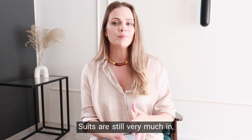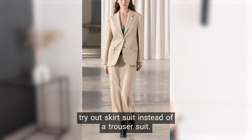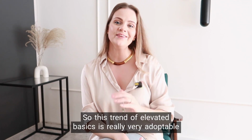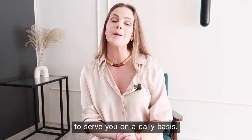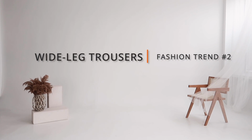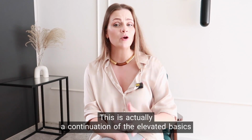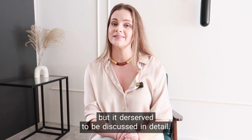Suits are still very much in, but in case you want to upgrade your power suit, try out skirt suit instead of a trouser suit. So this trend of elevated basics is really very adaptable to serve you on a daily basis. The second trend is wide leg trousers. This is actually a continuation of the elevated basics, but it deserves to be discussed in detail.